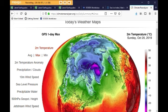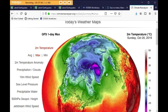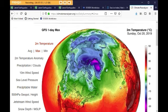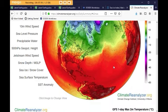Now let's take a little tour at Climate Reanalyzer and we'll wrap this up for today. Here's 2-meter temperatures. Here's the temperatures around the globe today. Here it is in the Arctic. The green is above 0. Aqua is right around 0. The bluish is below 0 and purple is below 0. Then you get into the reds.